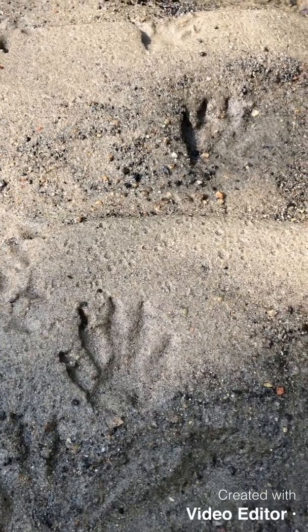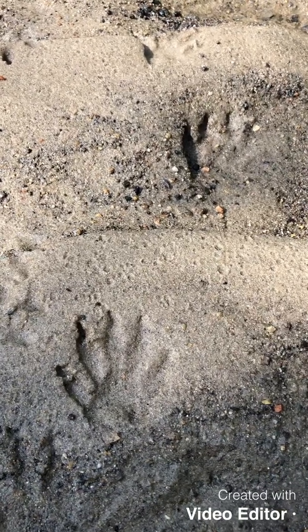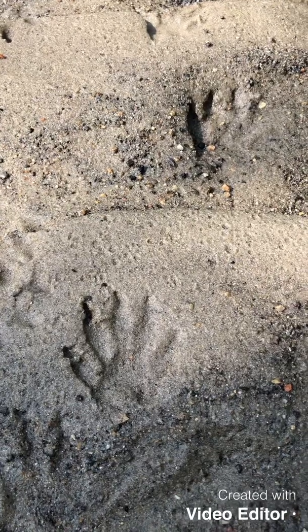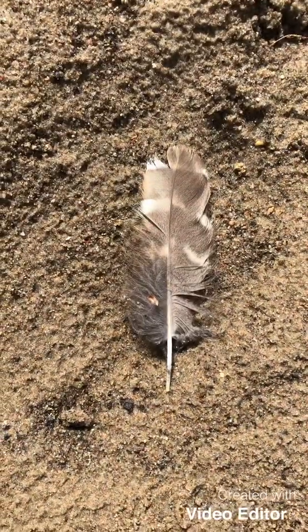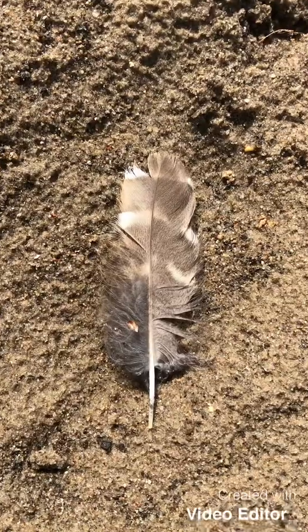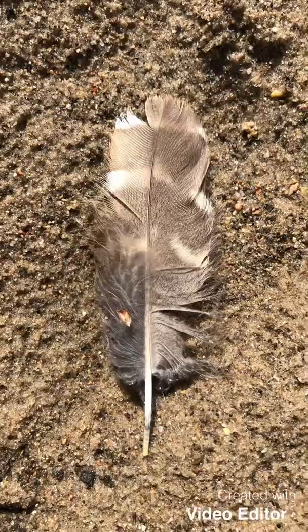So here we have another set of tracks. What animal made this track? We found this feather here in the creek, right in the sandy area off to the side. Any guesses what type of bird left this feather?